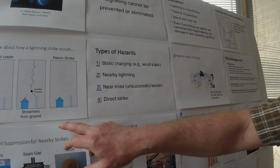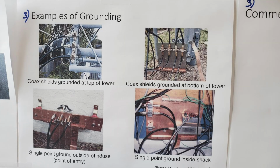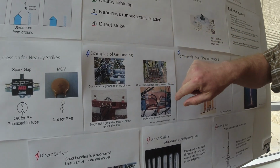Then the near miss is the unsuccessful leader from that picture. This is a series of photos taken by a guy named Bill Otten, KC9CS, and he graciously put these on a website, which I borrowed. So you see here, this is the top of a tower. It's a tower that's laid over, and what we're looking at is the thrust bearing for the rotor.